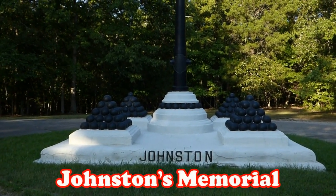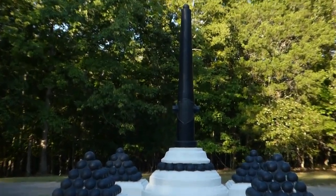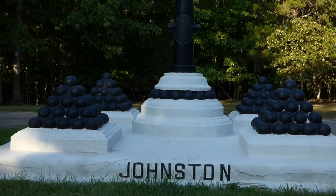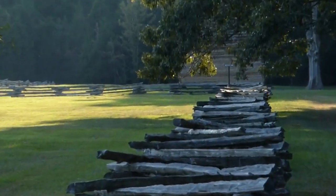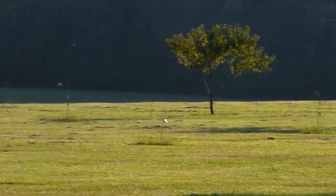General Albert Sidney Johnston, the Confederate commander, was shot here in the early afternoon on April 6 while sitting on his horse under a white oak tree. A volunteer member of Johnston's staff noticed he looked pale and asked if he was injured. Johnston replied, "Yes, and I fear seriously." The artery in his leg was severed and he bled to death in a matter of minutes.